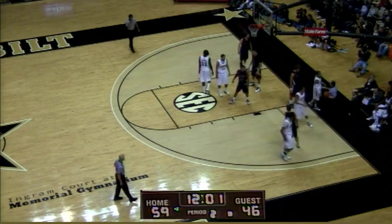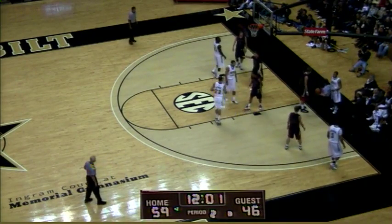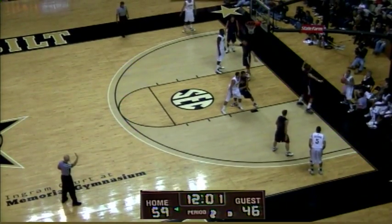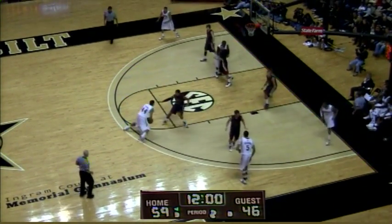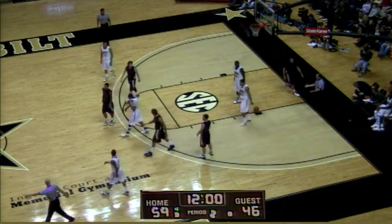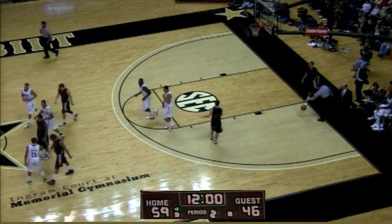So now 6 team fouls on St. Mary's, 7 on the Commodores, so St. Mary's is in the 1-and-1. Fuller sends it into Taylor up near the free throw line. Jeff traveled with it. Actually, he slipped. Yeah. Turnover number 18 for the Commodores.